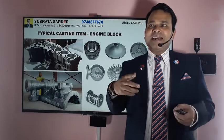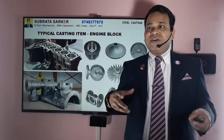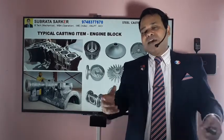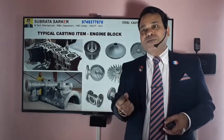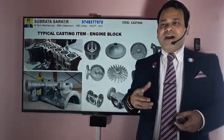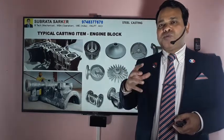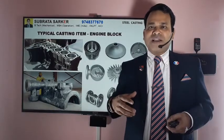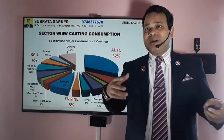If we talk about sector-wise casting consumption in the whole world, the automotive sector, like car manufacturing, has the highest consumption, about 32% of casting. Agricultural machinery consumes 7% of the world's casting. Only for the different types of engines, from cars to industrial, the total consumption is 3% of the world's casting. And the railway sector, with railway wagon manufacturing, railway engines, etc., altogether consumes about 6%.